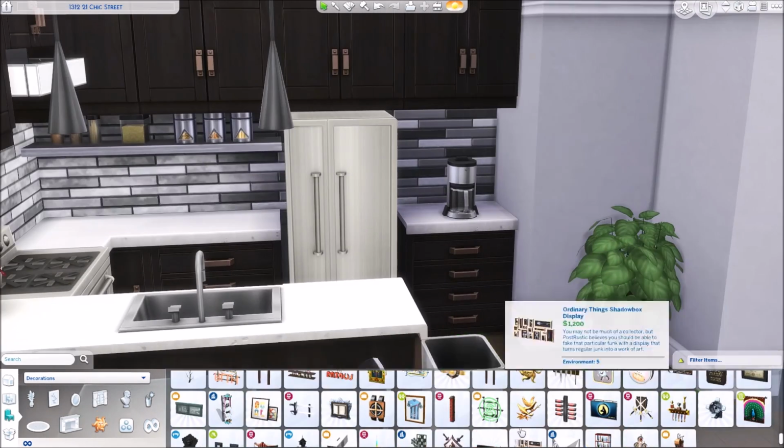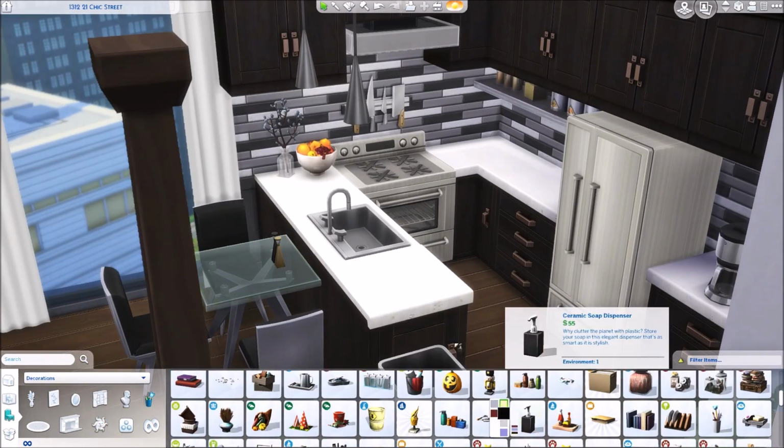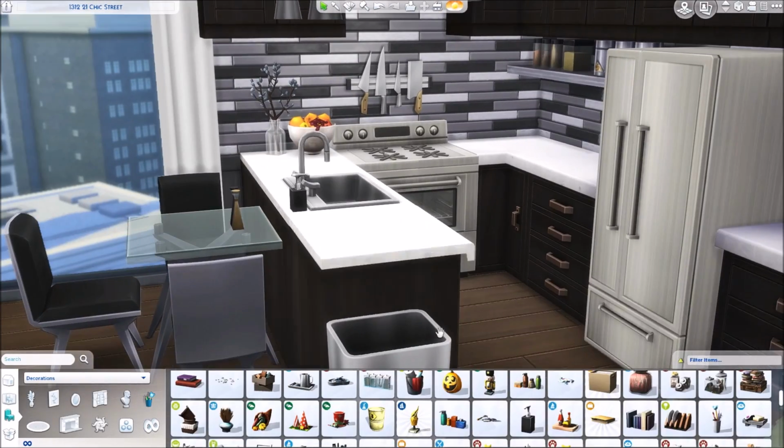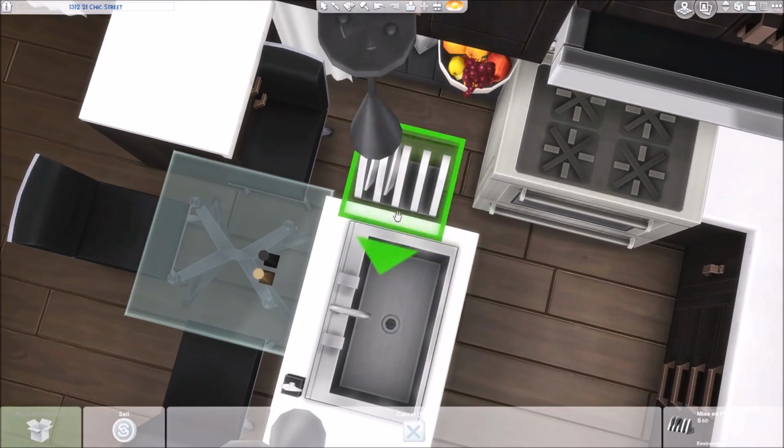I've done this layout before and I've put a little office nook right there with the desk and stuff, and I love the way it looks. I think it's the perfect spot for it, so I definitely wanted to do that again in this apartment.